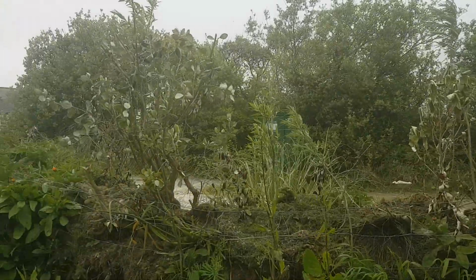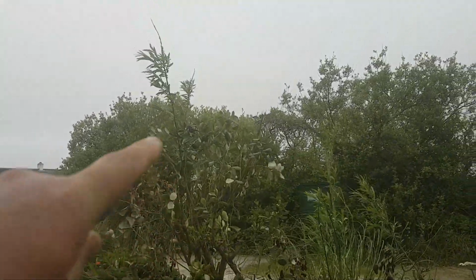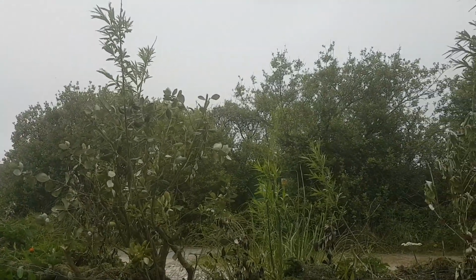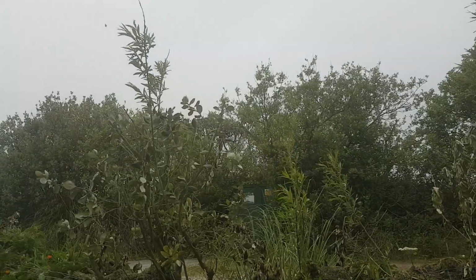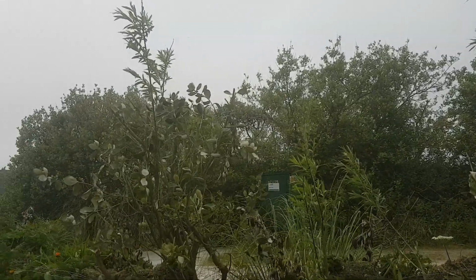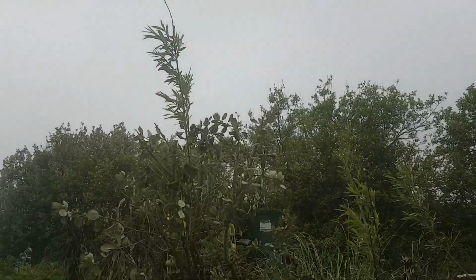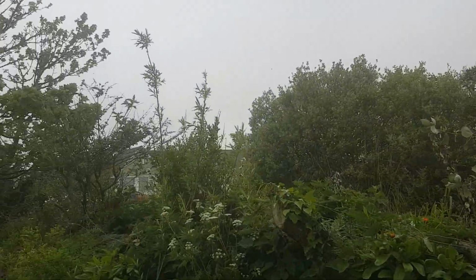This, which was right up here, got blown off the wall in the winter, uprooted totally. So what I did, I dug down as far as I could, cut it right back, and it's still growing, which is good. But yeah, that's the problem. Things get tall here and they just get blown over.